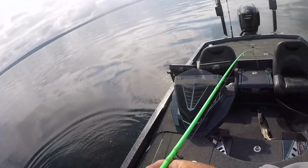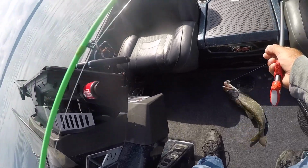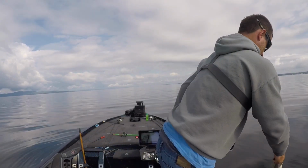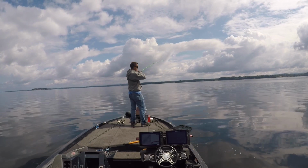All right, another one, guys. Starting to pick up a little bit. Couple few down there. That one came out of nowhere, really. 20 inches. Good little fish. Let's get rid of him. Going, guys. All right, about time I got one off this spot, because I've been waiting for this spot for a while.